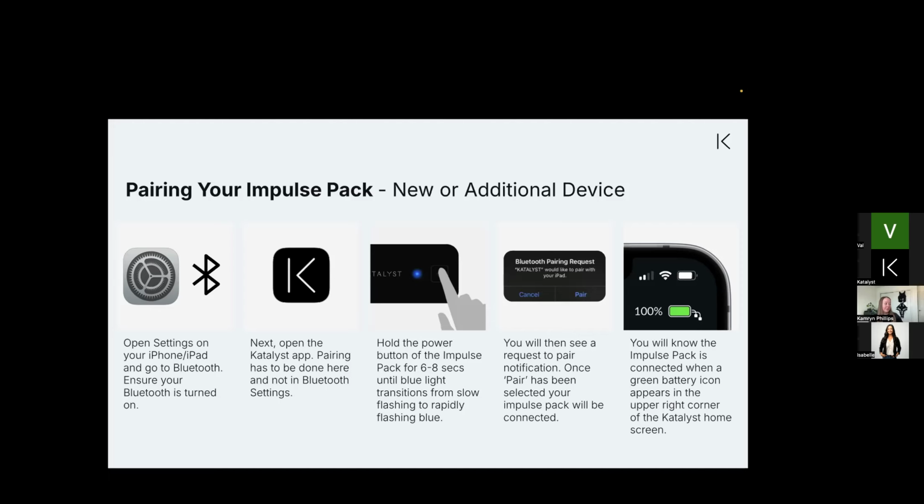If we're turning on the impulse pack and only seeing that initial blue light blinking speed, we're not quite ready yet. So we want to hold that button until it rapidly speeds up because there is a difference there. Once you do get that pop up on your screen, you are just selecting to pair, and then you will see the battery icon in the upper right corner display the battery of your impulse pack, and that will let you know that it has successfully paired there.